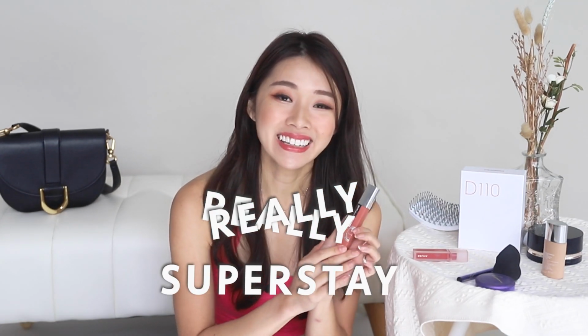Superstay MAC ink is really super stay. I have no doubt that this is going to be one of the best of 2022 eyeliners. Very interesting looking comb. It has a nice like whoop. I love this for creating volume.